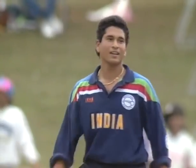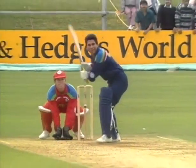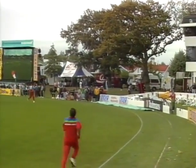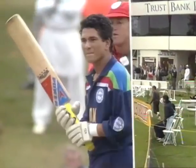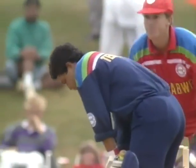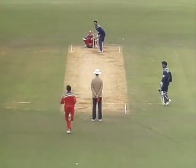Yes, freeing his arms and looking to whack it over mid-on. It was certainly about a wedge, I would have suggested, but the wedge went at least 65 metres and just lobbed over the boundary. Just made it over, as you could see. And so Sachin Tendulkar goes to 52. And we see there the wagon wheel. We're doing it all from one end to simplify it for you.